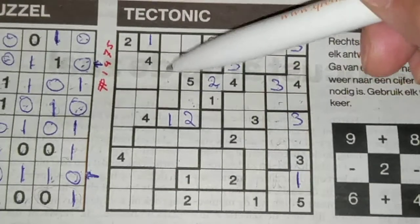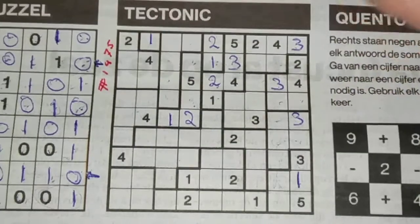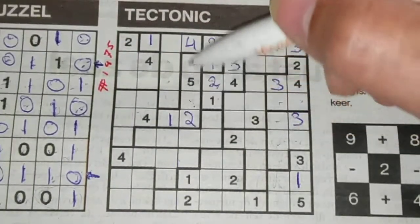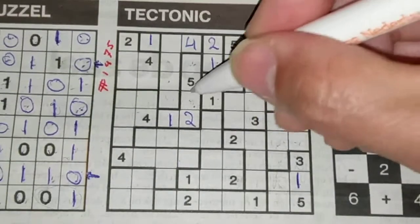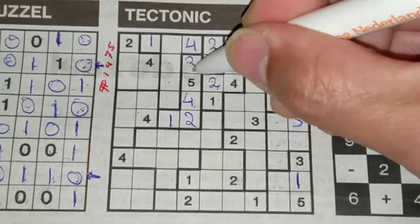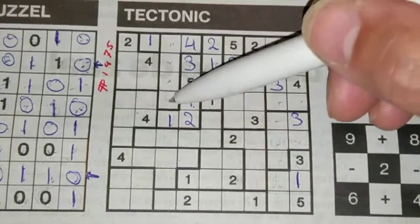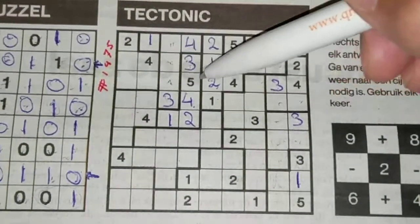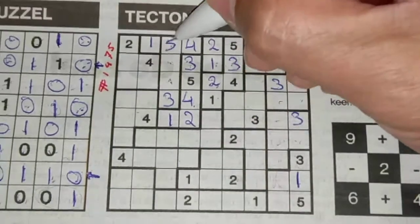These three boxes cannot be a 4, that box cannot be a 4, so one box left for the 4 should be here. Two boxes left in this area for the 4 and the 3. We have a 4 here, no 4 there. 4 should be here, and the 3 goes there. These three boxes cannot be a 3. One box left for the 3 should be there. These two boxes cannot be a 5. So one box left for the 5 should be there.